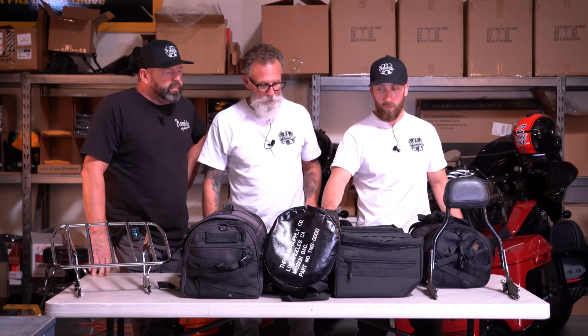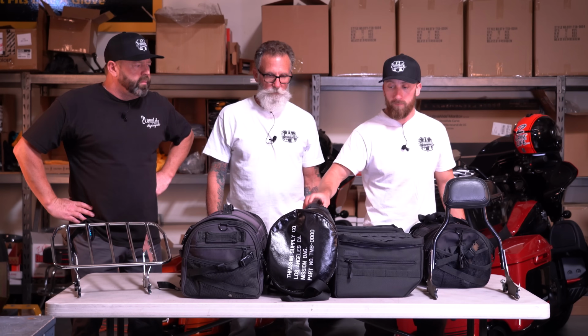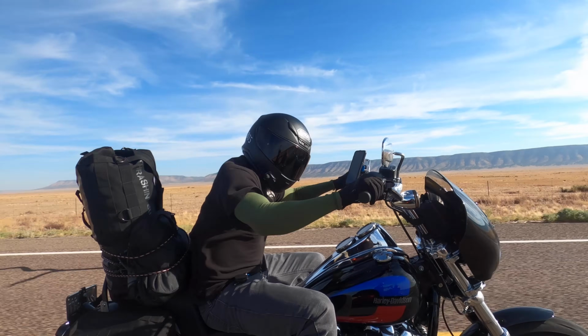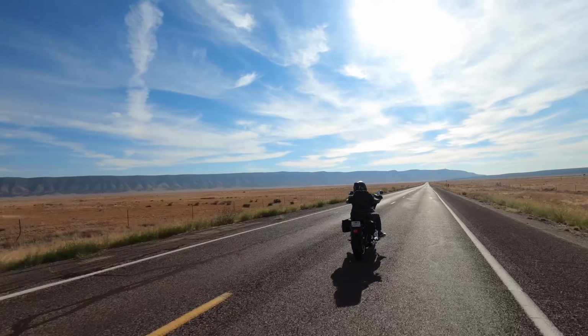Speaking of the Thrashin' duffel, that's what I used to rock on my bike before I kind of transformed it into the mini bagger with my tour pack setup. So I would have a sissy bar, quick detach from Cobra. I would have the Thrashin' duffel, which has straps on the side, wraps right around it, easy on, easy off. And then I would have the Thrashin' escape bag. Has a similar capacity to the hard bags I'm rocking right now.